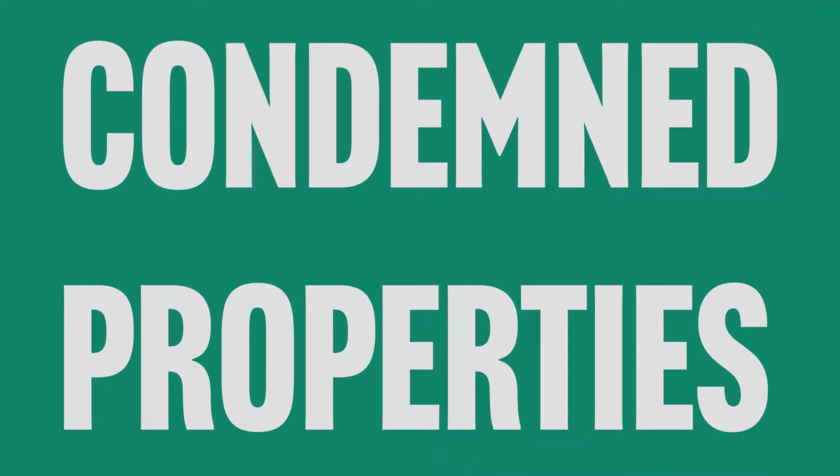So one way I want to talk about today is actually condemned properties. And what is that? That is when the city actually finds that the property is not habitable. This generally is a precursor, and if your city actually does receiverships, before they go into receivership, they'll generally condemn the property and start the court proceedings for a receivership.